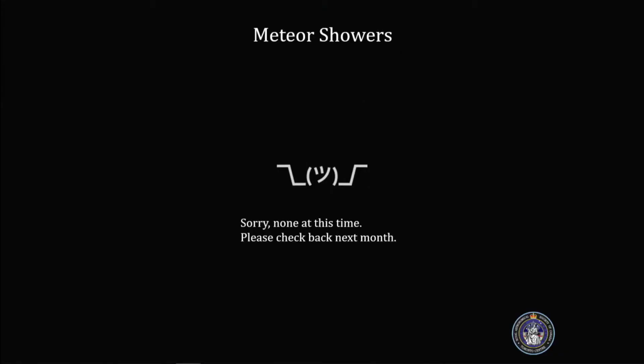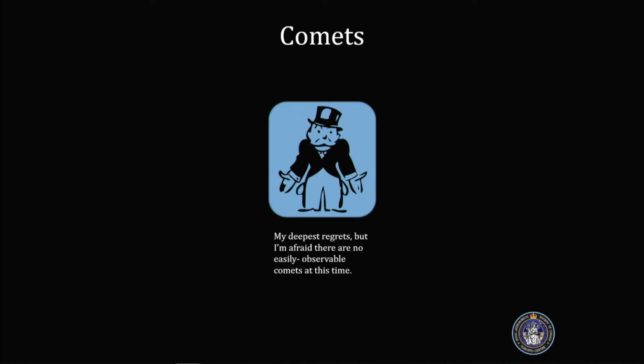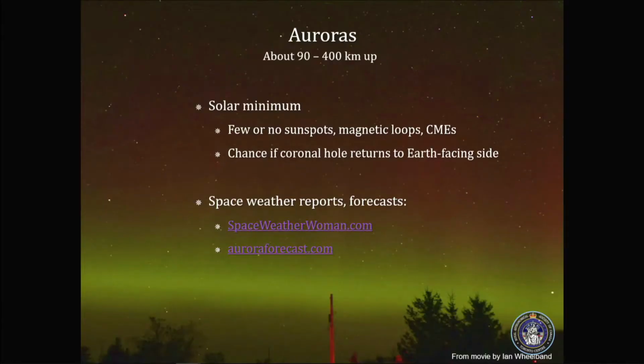out into the rest of the solar system, how about meteor showers? Well, there are none at this time. Please check back next month. How about comets? Well, my deepest regrets, but I'm afraid there are no easily observable comets at this time. How about auroras? Well, you know, we're at solar minimum, right? So there are a few sunspots, if any, no CMEs, maybe if a coronal hole is really big, maybe.